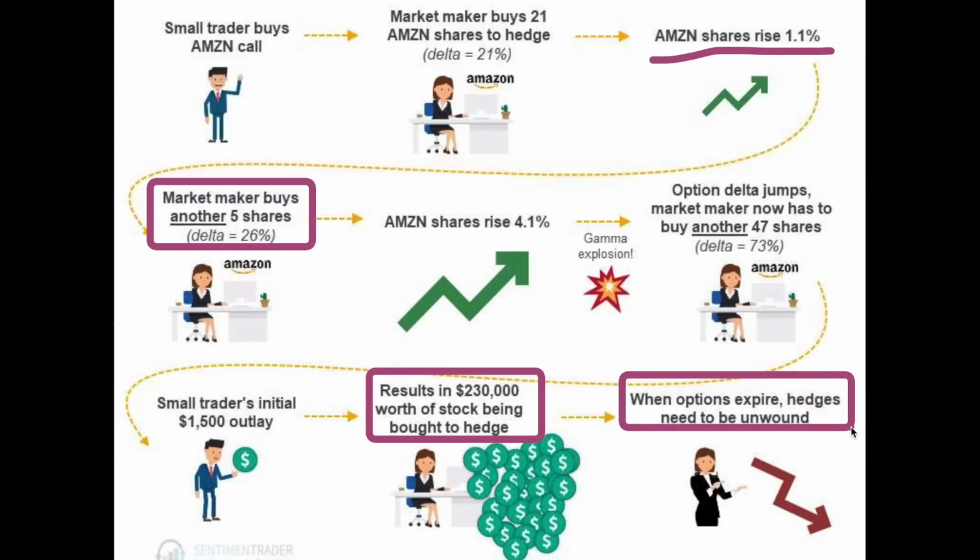And then, more importantly, this is the thing to really understand. You see this happening a lot now. When options expire, hedges need to be unwound. Now, why is this important to understand? Because of what happened yesterday in the market. These ODTE options we talk about, it's not just retail investors. The big boys are getting in these too. And this is what happened yesterday.